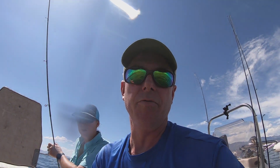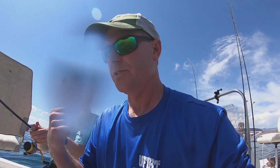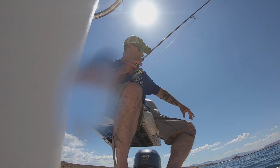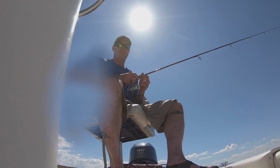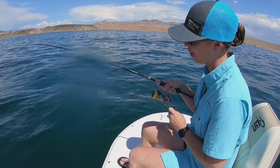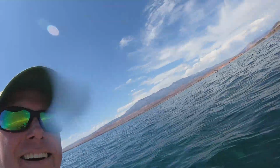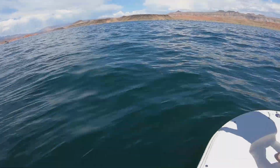Looking like that, we're gonna go 40 feet down and see if we can connect. Yeah. Jen's gonna go drop shot, and I'm actually gonna go back for some bluegill. All right, we're back in 40 feet of water. Let's get one. Get him, get him. Nice, Jen. Sweet. Oh yeah, bring him to me, bring him to me.